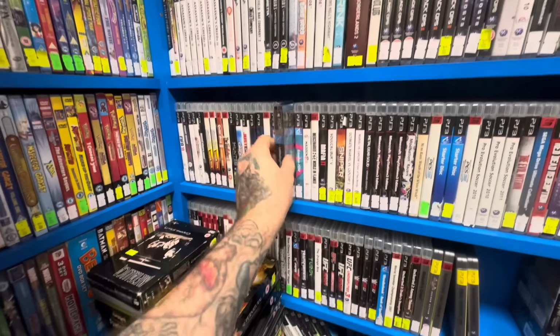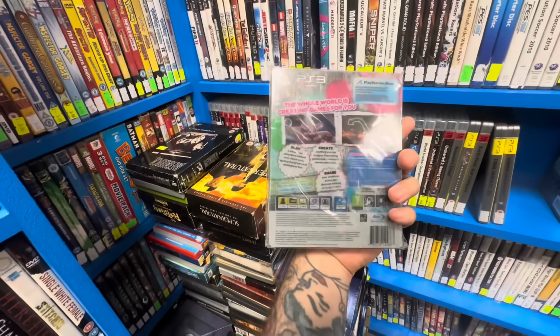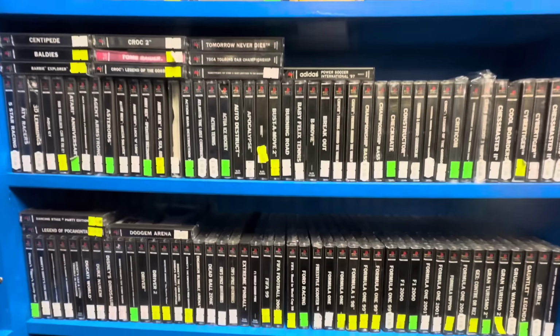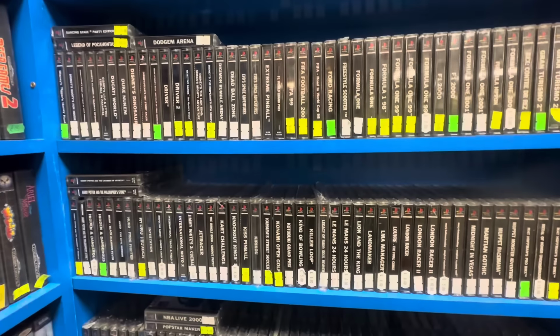One last thing here in the PlayStation 3 section, as a steelbook collector, it's very cool to see this copy of Little Big Planet 2 complete with a sleeve in amazing condition. Very nice to see. We've looked at the PlayStation 2 section, we've looked at the PlayStation 3 section, so of course we have to look at the PS1 section.